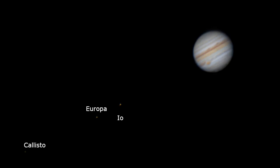So we know that for us, the sun shines at magnitude minus 26. The full moon shines at magnitude minus 12. Venus can be as bright as minus 4.9, while Jupiter at its brightest is about magnitude minus 2.5. The brightest star in the night sky is Sirius, the dog star, in the constellation Canis Major.